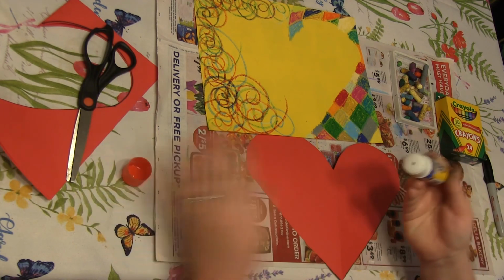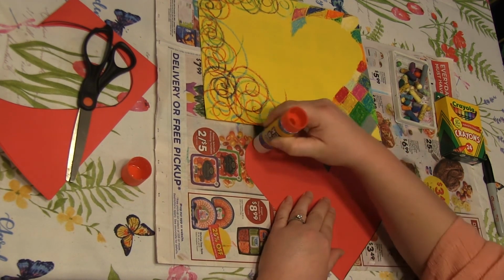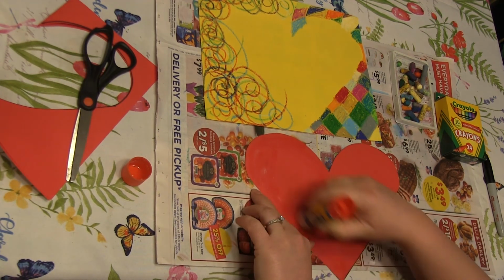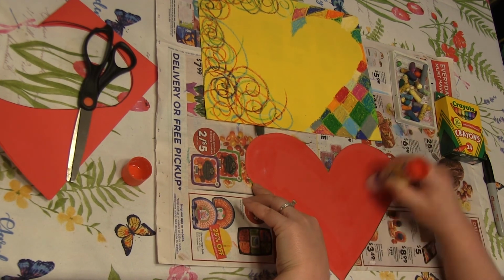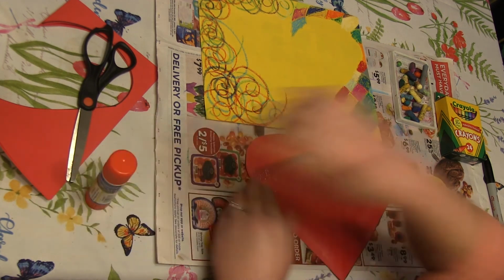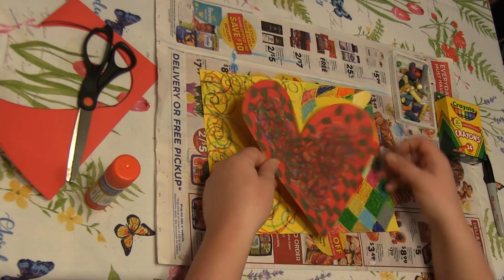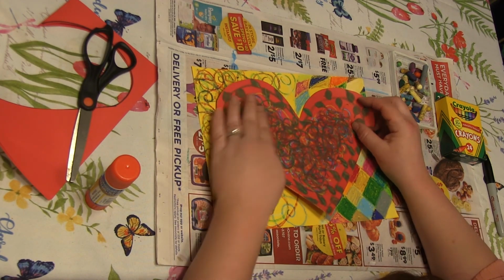This project is just a really good chance for you to experiment and try different things and be really expressive. So you can do this however you'd like, and hopefully you get to find some cool pattern or idea that works for you.